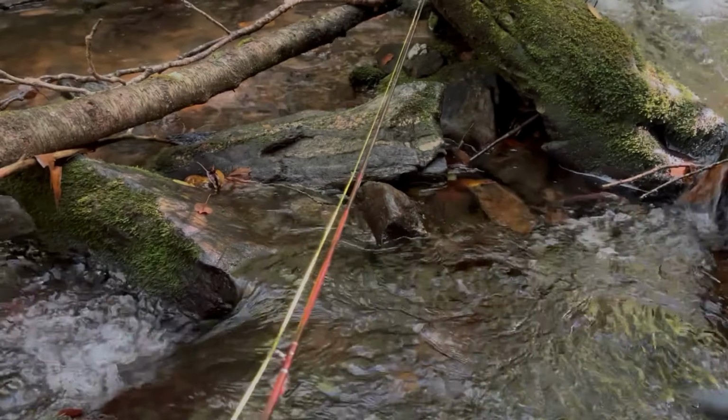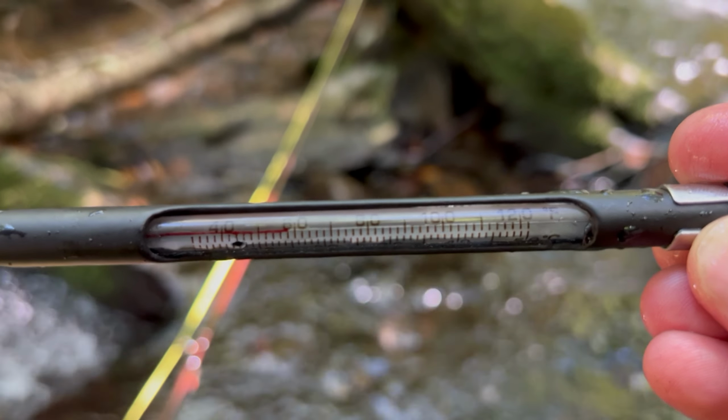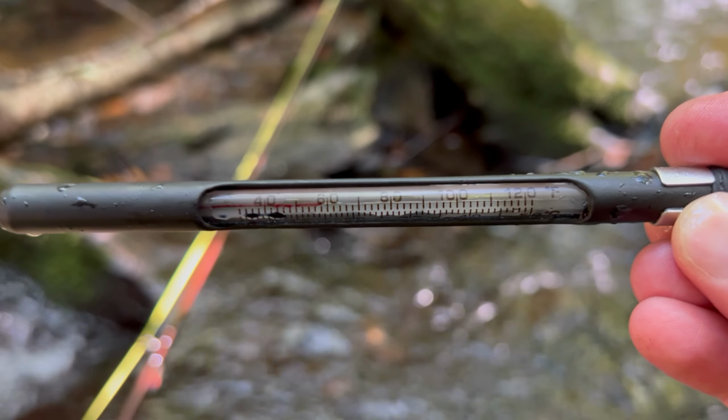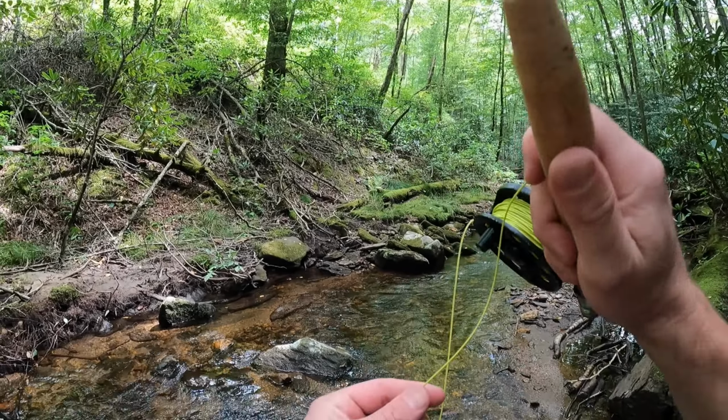And that there is why you come up high in the mountains. The temperature in this stream is 58 degrees, whereas everybody below here is probably in the solid upper 60s. That's why we're coming up here.